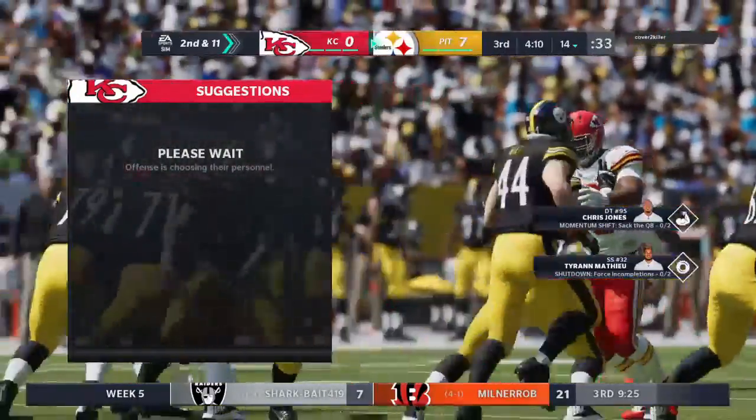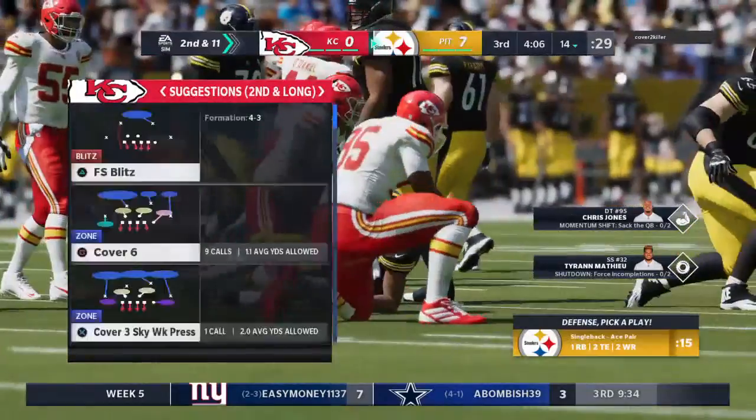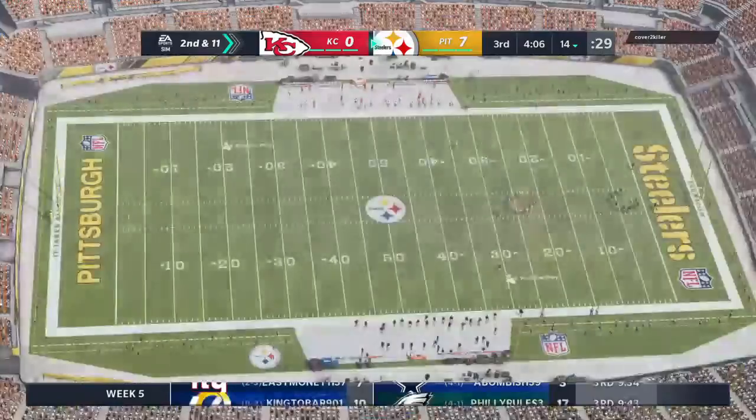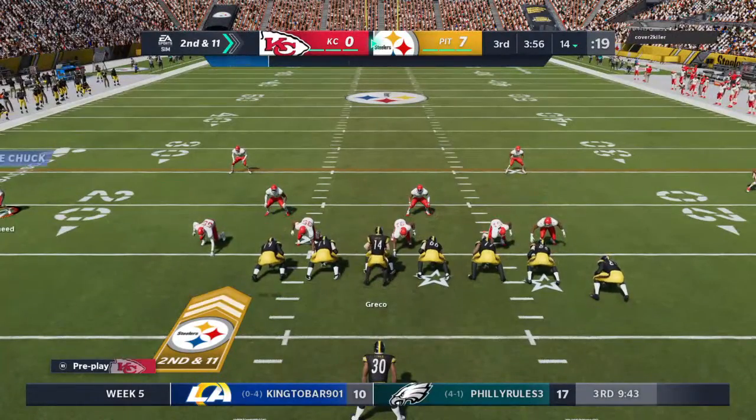Officially, it's a 1-yard loss. That's going to bring up 2nd and 11 at the 14-yard line. A loss of a yard there to start out. That leads to a 2nd and 11.